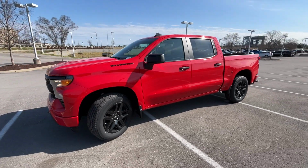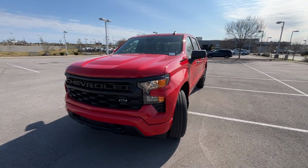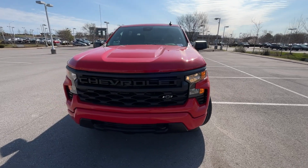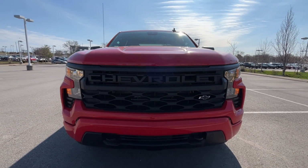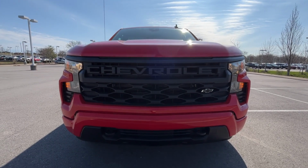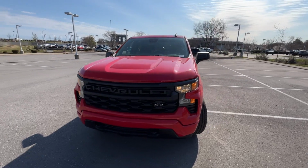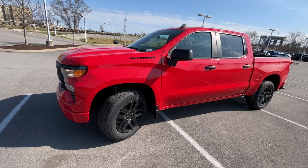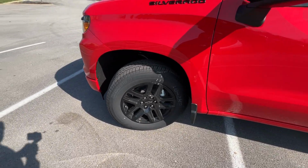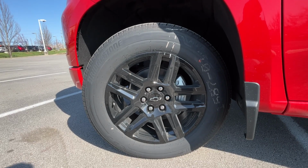And this one comes in the Dark Essentials package as well, so we get the blacked out bow tie badging. So that's a $450 option there. But there's that refreshed front end, which I wasn't feeling at first, but it's growing on me. And then down here we have 20-inch aluminum wheels.